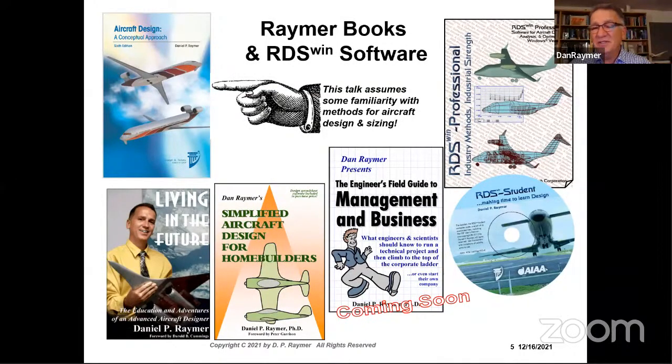And on the right are the manuals and the software that I wrote. I did develop this RDS software, which is sold in a student version and also a professional version. I'm working on the book in the middle, the Engineer's Field Guide to Management and Business. I'm afraid I'm going rather slowly on it just because I have too many other things to do. But when I have a little bit of time, I work on it some more. I don't know when I'm going to be done, but I'm having fun doing that.